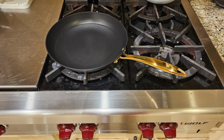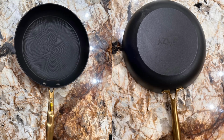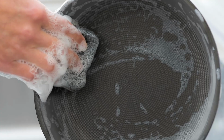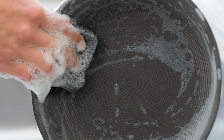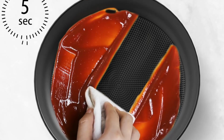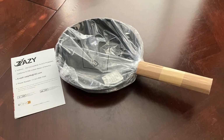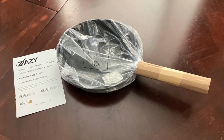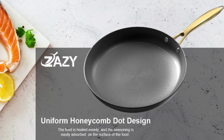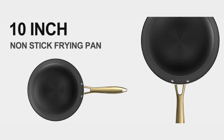Why choose Zazychef? 1. Premium build quality, made with durable materials that resist scratches and rust. 2. Efficient cooking. The honeycomb design ensures even heat distribution for perfectly cooked meals. 3. Safe and stylish. The gold stay-cool handle offers a luxurious touch while prioritizing safety. 4. Easy maintenance. Non-stick technology simplifies cleaning, saving you time and effort. 5. Eco-friendly. Designed to use less oil, promoting healthier cooking.